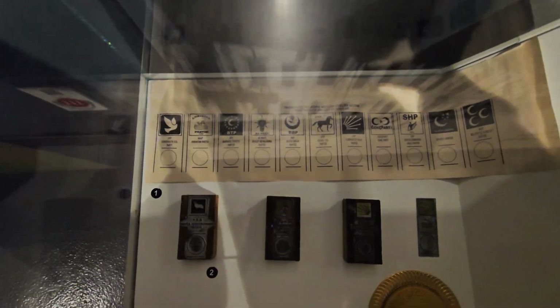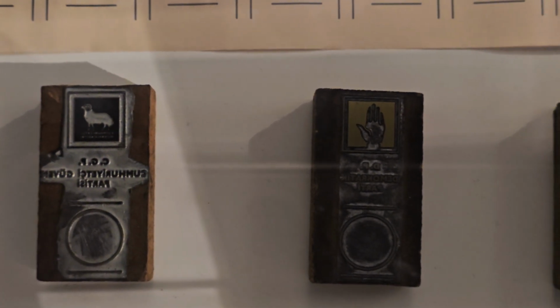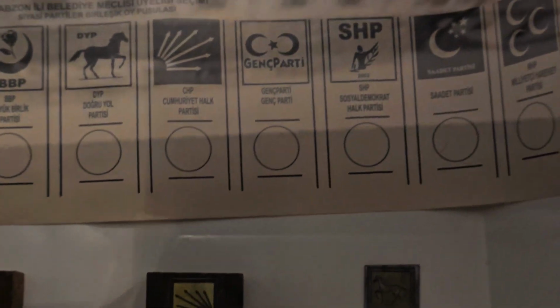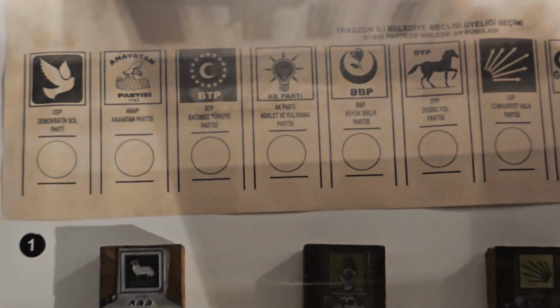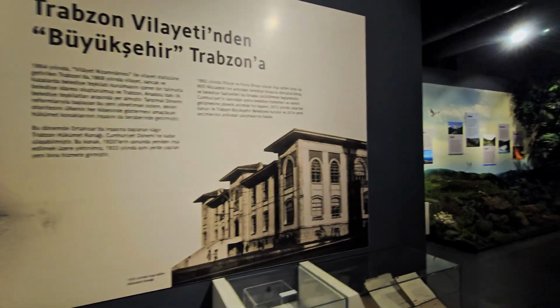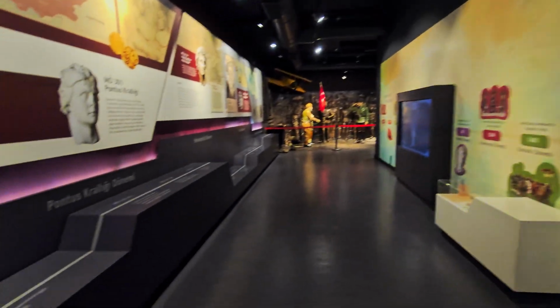These stamps are not just tools, but symbols of the democratic process in Turkey, reflecting the choices available to voters during significant periods in the nation's history. Each stamp bears the emblem of a political party, offering insight into the political landscape and the diversity of political thought in Trabzon. This large photograph on display provides a glimpse into Trabzon's past, capturing the city's architecture and urban life during the late Ottoman period.